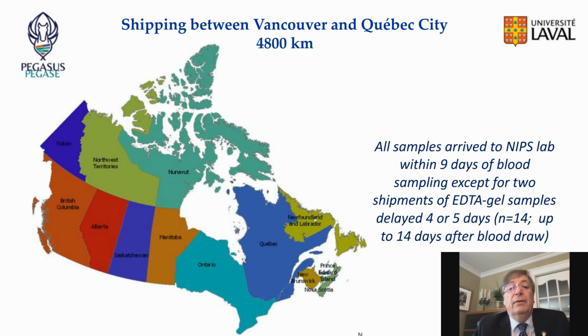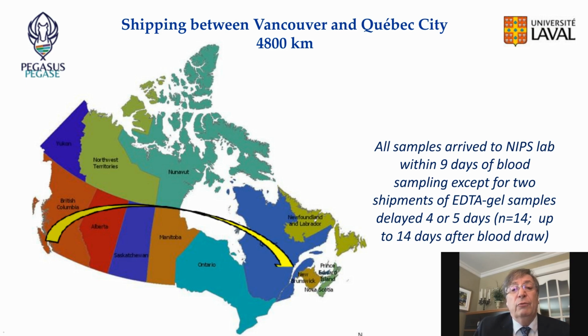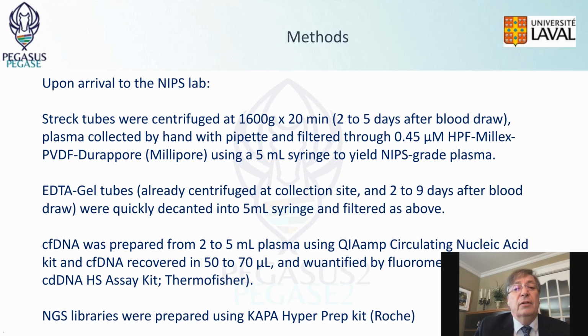Shipping occurred as planned. However, for 2 shipments of EDTA-Gel samples that were not with STREC gel samples, they were delayed 4 to 5 days on top of the 9 days that usually took at maximum to get to the central lab. So those samples allowed us to test what happened and then to find a way to recuperate those samples at some time using gel-based size selection.